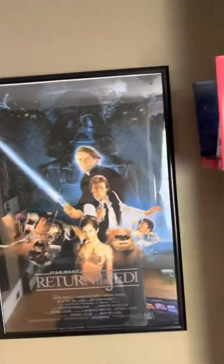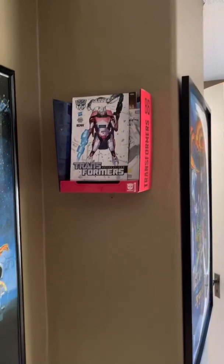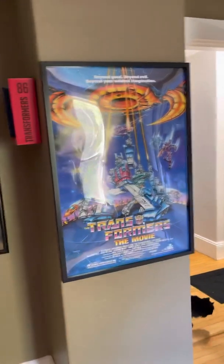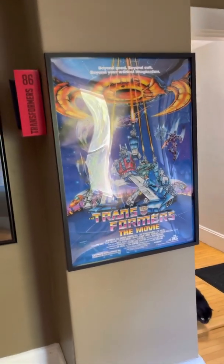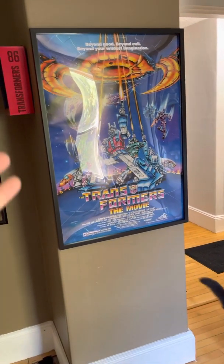And then I have this cute little, what I call the Transformer corner. This is one of the RC Generations comics that I hung up there as well. And then of course, happy 35th anniversary of Transformers the movie, the animated one. That was a very big.